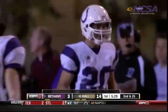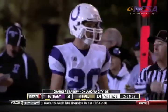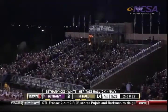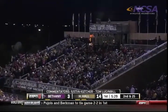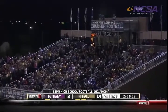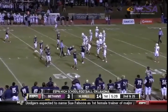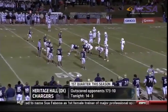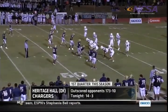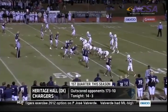We are here in Oklahoma City, Oklahoma, the Geico ESPN High School Showcase presented by Gatorade. Charger Stadium, Bethany in white, Heritage Hall in the blue. Justin Kutcher alongside Tom Luganville for the final high school football game of the season here on the ESPN networks. Of course, there is the Under Armour All-America Week coming up in January. Look what Heritage Hall has done so far in the first quarter this year, and they're carrying it along here in this first quarter.